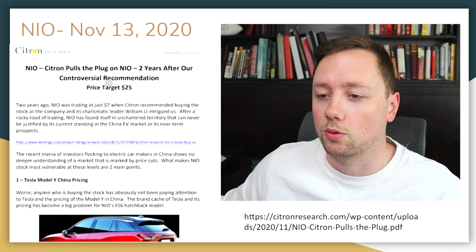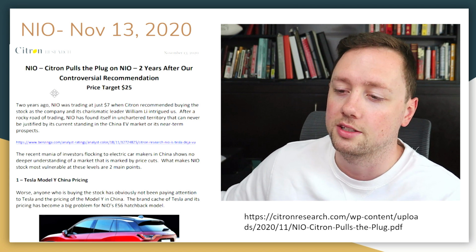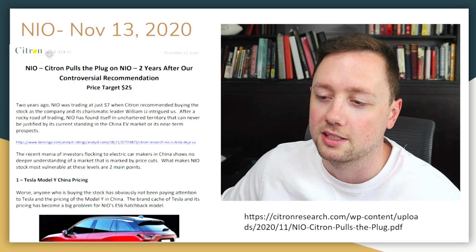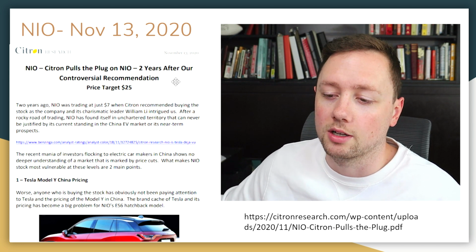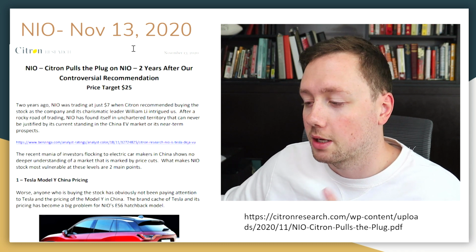Now, the next one that I want to point out to you came to another basically vehicle company. This is the Chinese car company called NIO that's basically Tesla's probably closest competitor right now, and this was published by Citron Research on November 13th of 2020. And basically what this report says is that NIO has no idea what they're doing, especially when it comes to price and manufacturing.